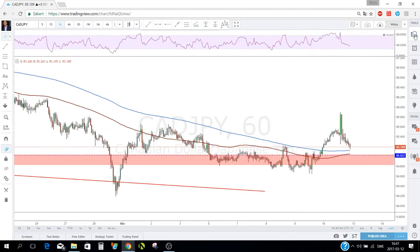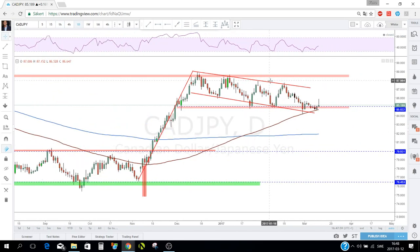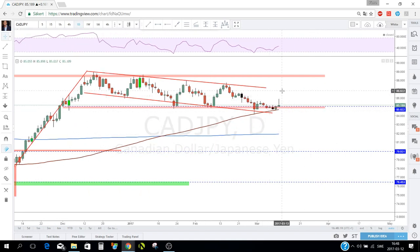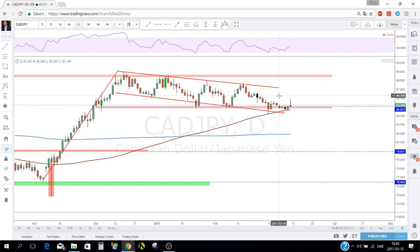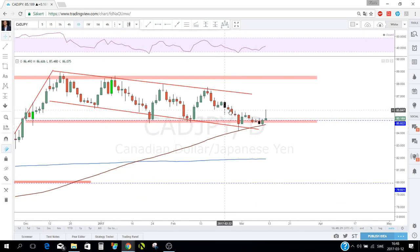So the next pair is CAD JPY. We still have this flag, which is still a good flag to look at, and maybe looking for a long from here, but the Friday move was a little bit against that, because you see we got this pin bar, lots of rejection to the downside.